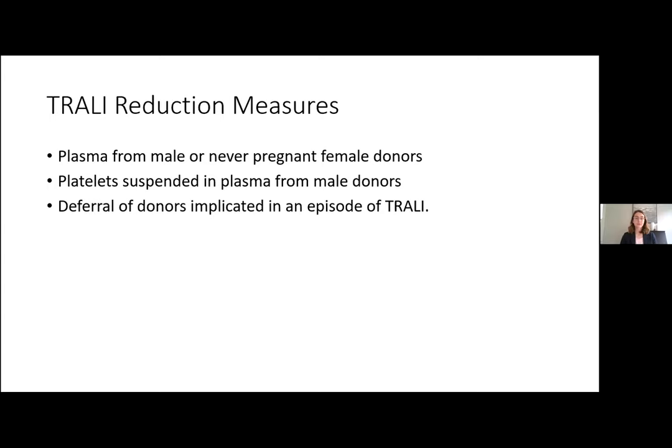As a result of reaction reporting and large database analysis, associations were made with TRALI and donations from females who have had pregnancies in the past. Since then, steps have been taken to reduce the risk of TRALI. These include excluding females who were ever pregnant from donating blood, from donating plasma products. It also includes deferring donors who have been involved in a case of TRALI.